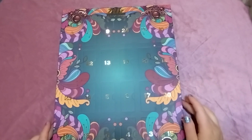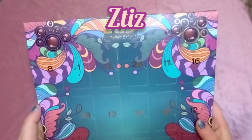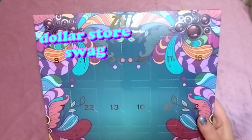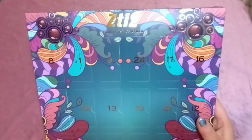Hello, today I am opening the Ztiz nail polish calendar I bought from Dollarstore today, actually. I just like to use their cheap nail polish, and there's lots of fun colors, and it was kind of cheap.